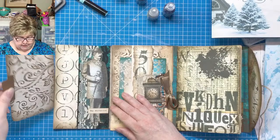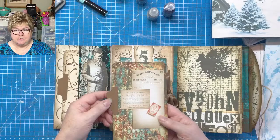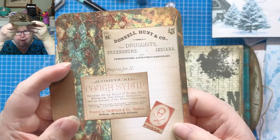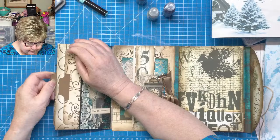They're all inked on the back and tab there. And then in the side here, we've got another tab, and it's got some copper glitz on, some teal colours, more pharmacy labels, and another one that says poison. I don't know why I got so hung up on poison, but I did. I quite like the idea of it saying poison, but I don't know why.